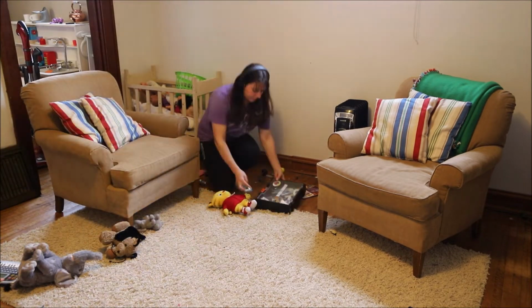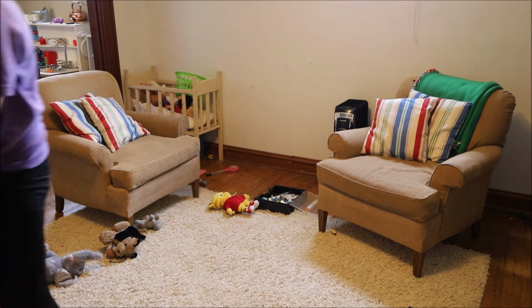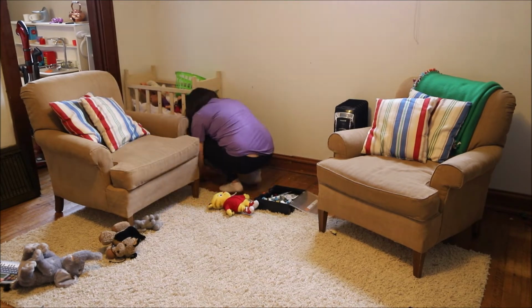I'm always amazed at how many things I can find underneath chairs and couches. It just seems like little toys multiply under there.